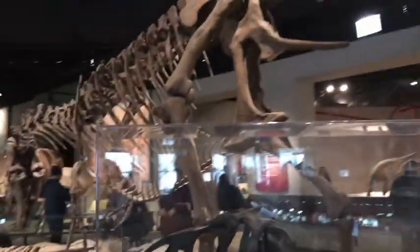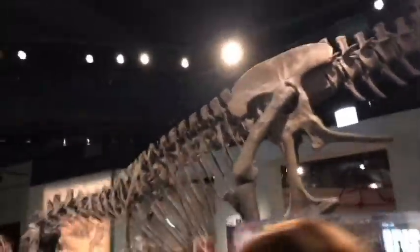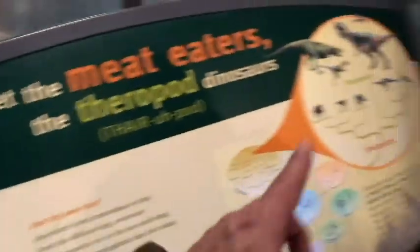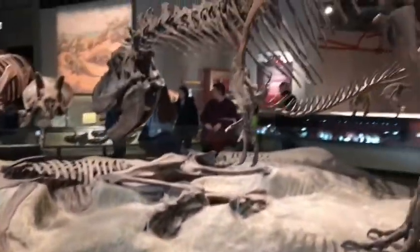And here is the Chicago skyline out of the window. That is a north view. And here is some dinosaur booty.